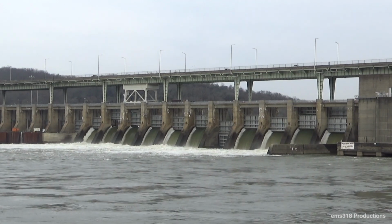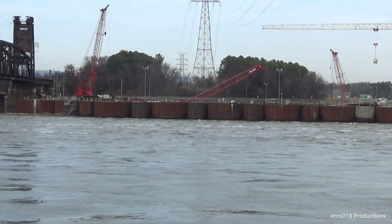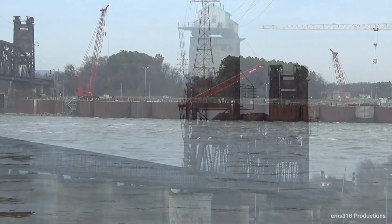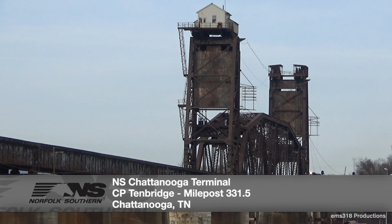I wanted to be sure I got this engine in daylight. Within a short time frame from arriving at the Tennessee River Park, 215 crosses the Tennessee River heading for Sitico Junction to swap crews.